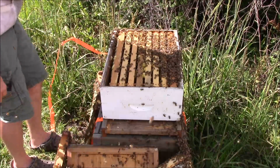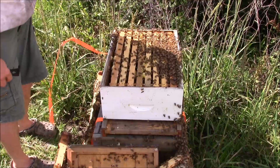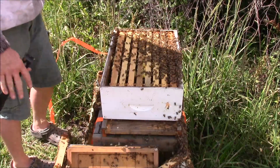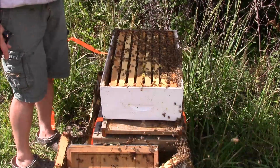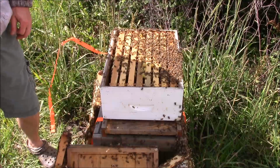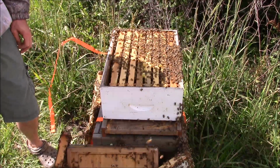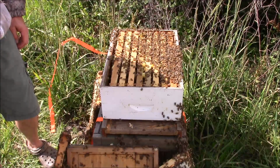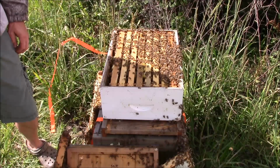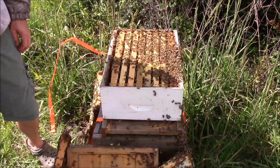So you just have to start over there. You'll have to build some comb out, and she can start laying over there. Now what I'm going to do with the rest of these frames that I've got, shake the bees off of them, take them to the house. I'm going to let these bees stack up in this box, and I'll bring them some more frames to do what they need to do.